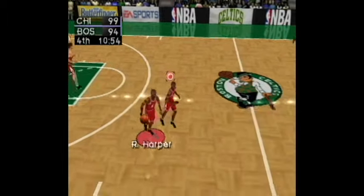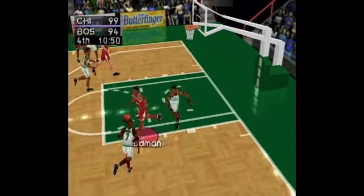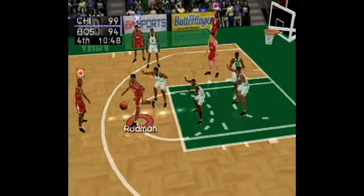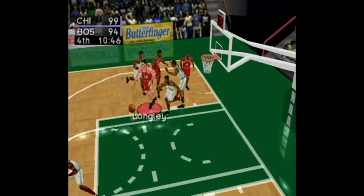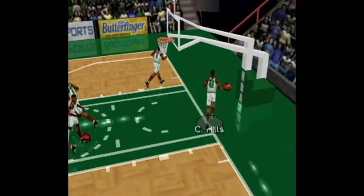Inbound pass to number 9. From the right side to number 23. To Rodman. From the top of the key to Longley. He squares up for the fadeaway. Let's check that one.